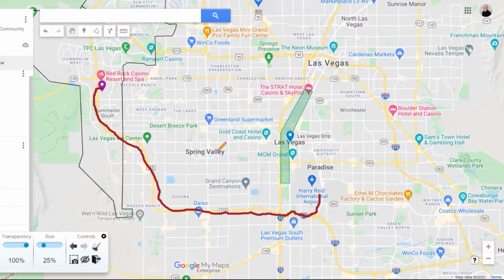I Ubered home the other day from the airport, and I live close to this area, and it was a $30 Uber ride. So like I said, it's not bad at all. And then if we come over here, we're going to say, okay, how do we get to the strip? Obviously, this is the strip, right?